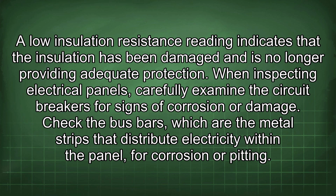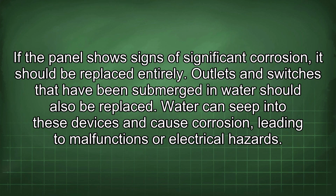When inspecting electrical panels, carefully examine the circuit breakers for signs of corrosion or damage. Check the bus bars, which are the metal strips that distribute electricity within the panel, for corrosion or pitting. If the panel shows signs of significant corrosion, it should be replaced entirely.